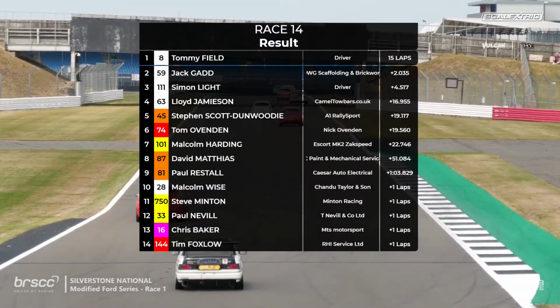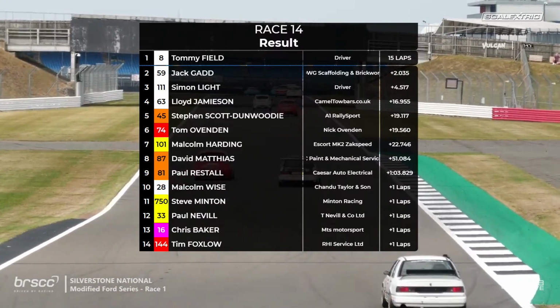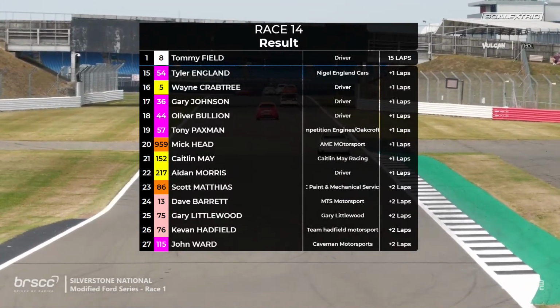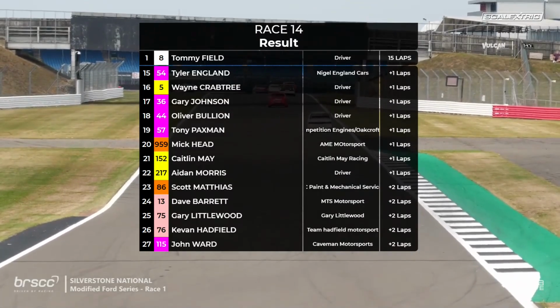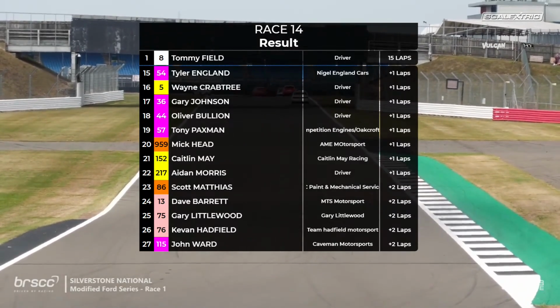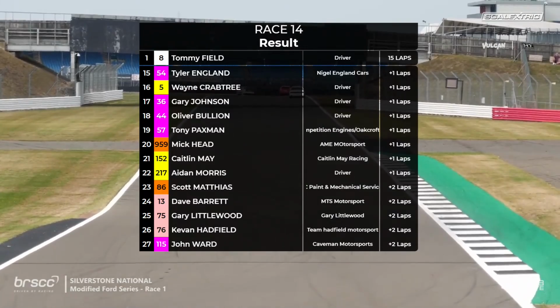Steve Minton 11th, Paul Neville 12th, and Chris Baker makes it onto page 1 of the results as the winner of Class B. Then further back, Tyler England, Wayne Crabtree, Gary Johnson, Oliver Bullion and Tony Paxman. Mick Head was 20th, Caitlin May 21st, 22nd Aidan Morrison, 23rd Scott Matthias, Dave Barrett the winner in Class C down in 24th, then it was Gary Littlewood, Kevin Hadfield and John Ward.